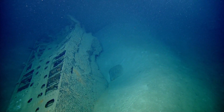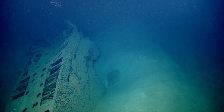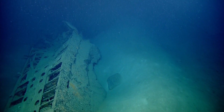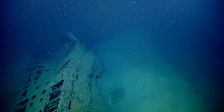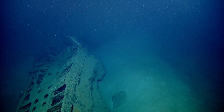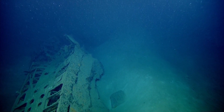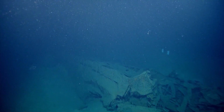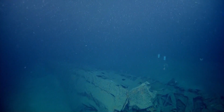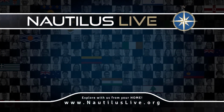There isn't a whole lot to do here. Do you want to go around to the bow, the empty side? There isn't much to it. The German U-boat was sunk by the U.S. Coast Guard ship PC-566. If we could move Hercules, and have Hercules run the length of the ship and let Argus film it, that would be cool.